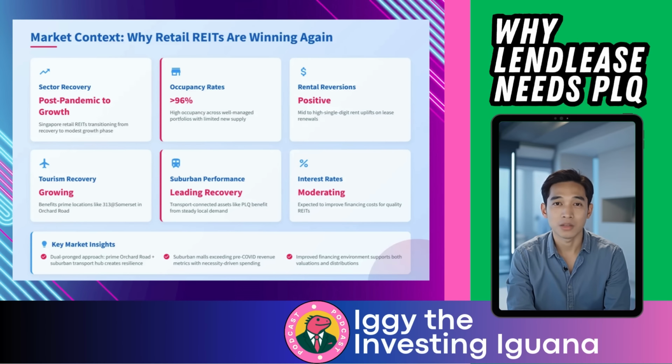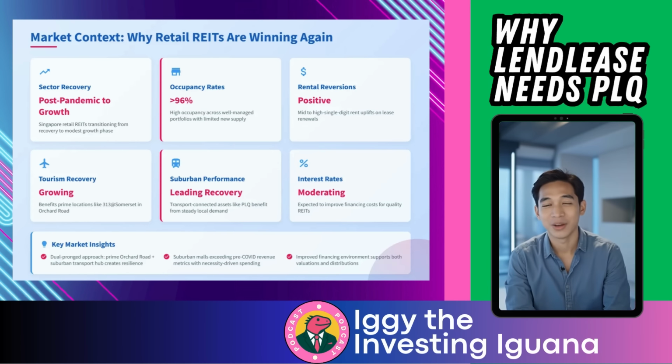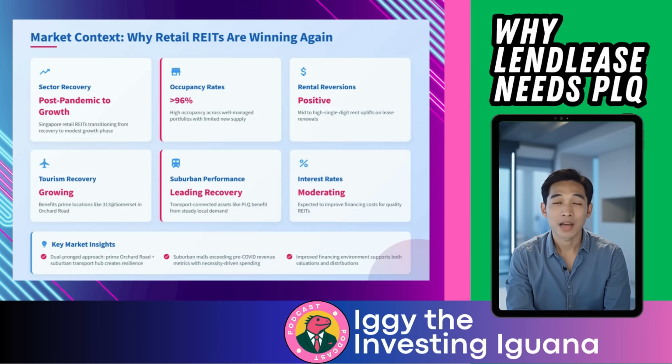Let's zoom out. The retail REIT space here moved from recovery to modest growth. You've got positive rental reversions across good portfolios, high occupancy, and a limited new supply pipeline, so landlords have some pricing power again. Prime malls are riding tourism and luxury expansion. Suburban malls ride local wallets.